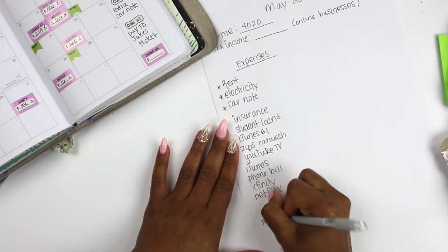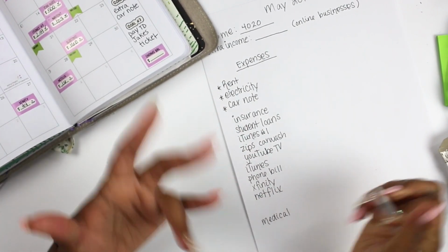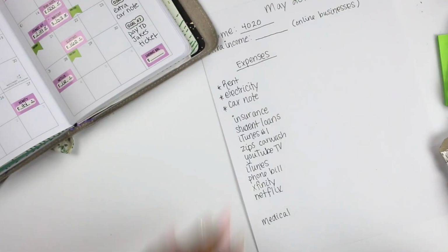So if we have any medical coming up, and you can even use this because you know you have a doctor's appointment coming. Like in June, I know I have my follow-up doctor's appointment for my dermatologist. Because of that, I'm going to make sure that I put that into my budget. So I know that I need to put aside $35 for my copay to be able to handle that. I also need to make sure that in June, because my son is getting some shots, I mark that down for him because we'll have a copay there. Those are things to be mindful of as you're creating your budget.